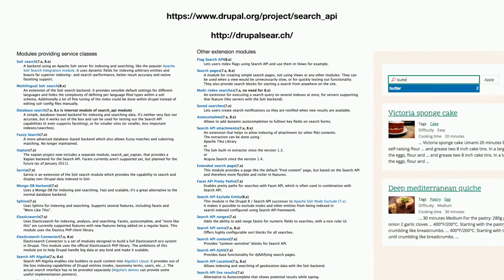The Search API module has a whole list of pluggable backends that we just talked about over there. So it looks like you can do some Mongo database searching, fuzzy searching, Sphinx, all types of different backends. It also has a lot of plugins for the front end of it. So we can do things like fuzzy searches, facets, views, filters, autocompletes, different types of sorts, different types of context, Ajax searching, all types of great plugins that work with it.